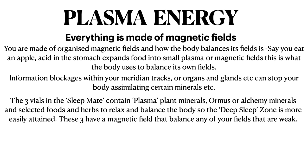It has 3 vials that make up the Sleep Mate, and each one contains plasma ingredients like 84 plant minerals, almost alchemy minerals, selected food groups and herbs. They're all designed to balance the body so the deep sleep zone is more easily obtained. And they have a magnetic field that balance any of your fields that are weak. And as an example, in the 84 minerals is magnesium, and of course that balances my body.